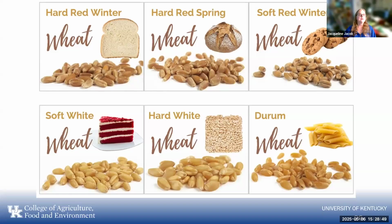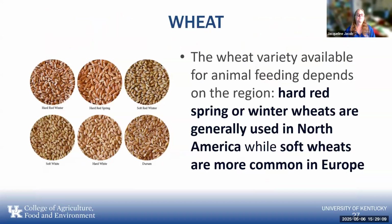Most of the varieties are described by how they work in baking. So different types of wheats work better in cookies or pasta or cake or whatever. So the bakeries really need to know a lot about wheat. So you can see here some of the different colors. The wheat varieties that are usually used for animal feeds depend on the location. So we said wheat is used in Western Canada and Europe, but in North America, which includes Canada, hard red spring or winter wheats are generally used, while in Europe, soft wheats are more common. So typically when you are looking for a wheat to put into your diets, you're looking for hard red.